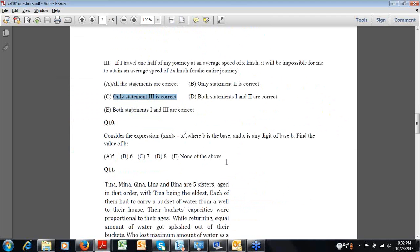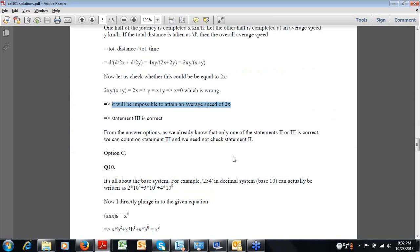Okay, moving on to question number 10. Consider the expression xxx base b is equal to x cube, where b is the base and x is any digit of base b. Find the value of b. It's a base question.